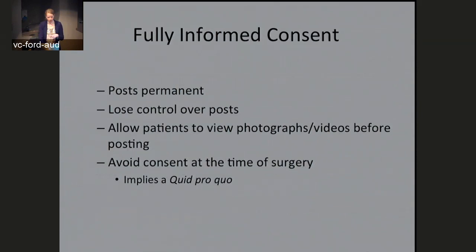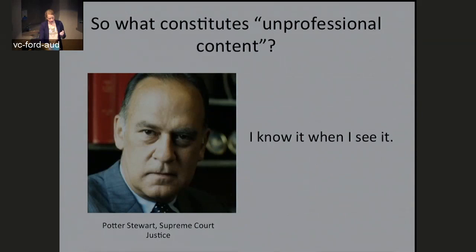So what constitutes unprofessional content? We still don't have the exact answer to that, and that's why we're here. That's the difficult question. And that was really clear in just the gaping lack of information about it in our literature review. So while the Supreme Court Justice Potter Stewart famously said, "I know it when I see it," when referring to pornography, determining the appropriateness of social media content just isn't as obvious to some. So while many surgeons, many plastic surgeons, post photographs and videos in a legally compliant fashion by obtaining consent, the nature of the post may still be unprofessional and even unethical, and may fail to reflect well on the profession and the surgeon as a whole.